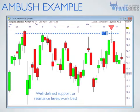Here's an ambush entry for Ford Motor Company in a daily chart. Again, a very clearly established resistance level. It's well defined. We've seen the market trade in a range back and forth for 2 months in this period, and now price was rallying into that resistance level. We can put a limit anywhere in this zone right here. Price rallies up, fills our limit short, and then you see the big reversal from 13 down to 12.30.